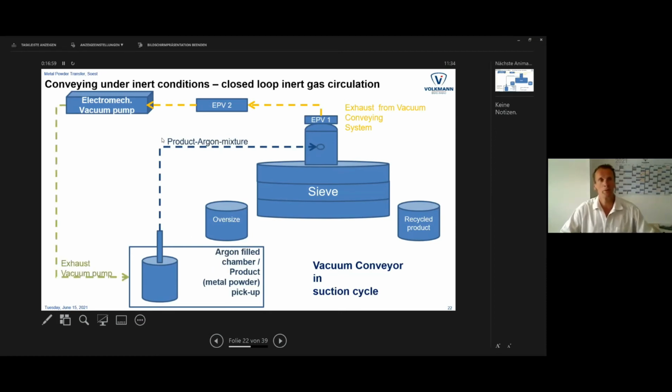And of course, that can be costly if you have a high consumption of gas. And there's also the possibility, of course, to have a closed loop gas cycle, to go out of your vacuum pump back into your system and to have a closed loop gas cycle on this end. You need a little device, which I cannot mention here, to make this really smoothly working, but this is also done in industry.